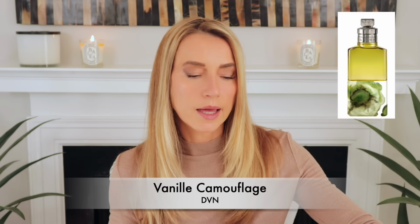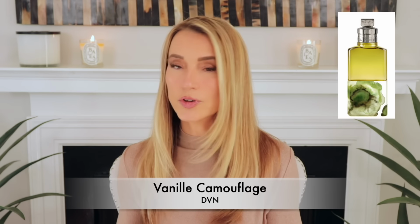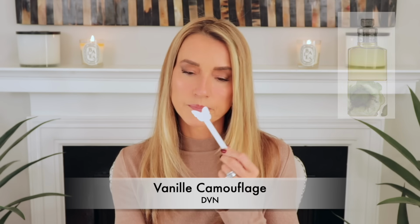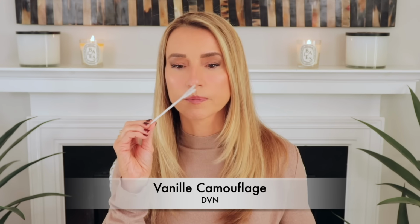Okay, so the next one is Vanille Camouflage, one of the free samples that I got when I ordered a full bottle. And looking at the notes, I really didn't think I would care for this perfume at all. Let me tell you, this is the greenest perfume I've ever smelled. And even though it's so green, and I don't like green perfumes in general, there's something very appealing about this greenness because it's so realistic.